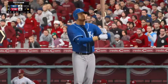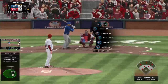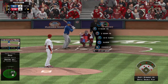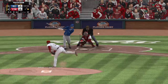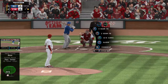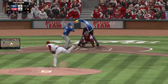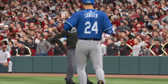Hank Conger will stand in. He drew a base on balls his first time. Tap fouled at home plate. No runs, 3 hits, 1 error so far for Kansas City. Chopped down the third base line. Foul, says the third base umpire.